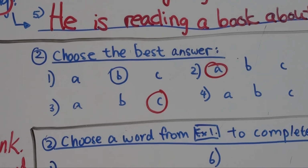Alright, lastly, question number 4. Are they going to eat cake? Again, please remember, we have the word are. Are they? Right? Conjugation of the verb to be with the personal pronoun are they. So should it be C? Yes, he is. Are they? He is. No, right? So we can't use C.